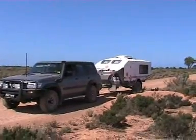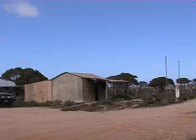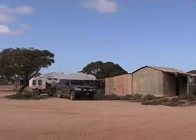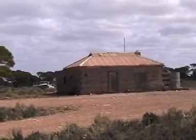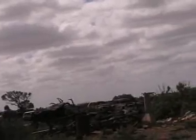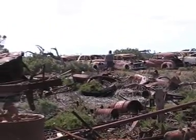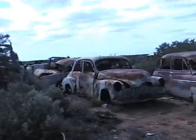There we are, still on the track heading north from the air highway. We've arrived at Kunalda Homestead, just off the old air highway. Some of the cars that probably never made it over the Nullarbor in the old days, maybe some farm cars. That one there, Norm, might be my old FJ. It was that colour. Gosh, I bet these cars could tell a few stories.